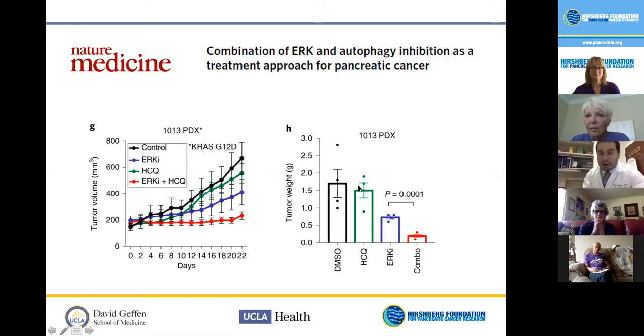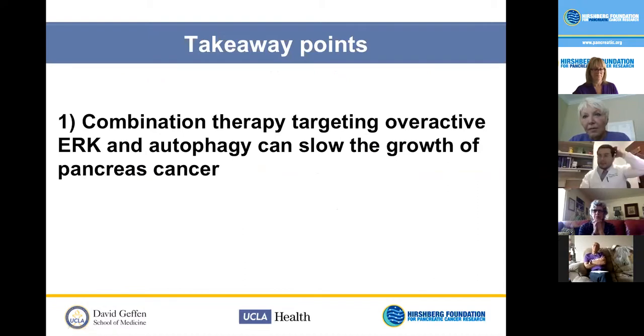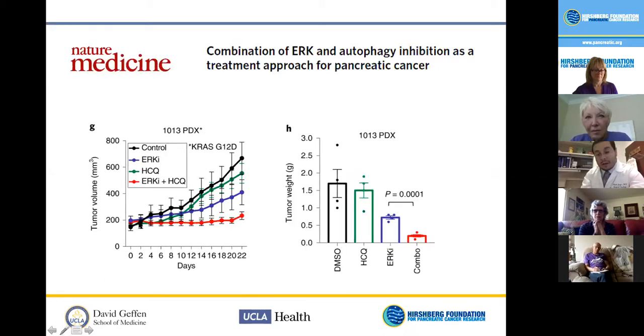And this is just another graphical way of presenting that data. This is the combination over here. The tumors are very low weight, corresponding to the tumors not growing in the mice here. So the takeaway from this study is that these combination therapies of ERK and autophagy therapies can slow the growth of these tumors. So I want you to note that the tumor didn't go away, it stayed the same. So it slows the growth.